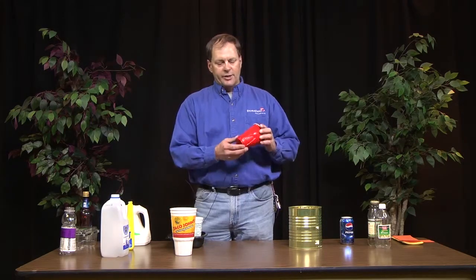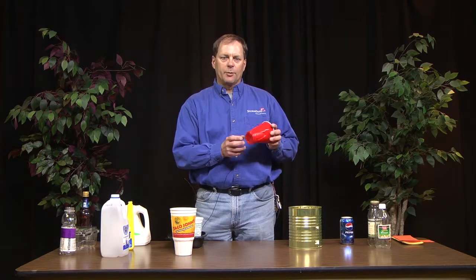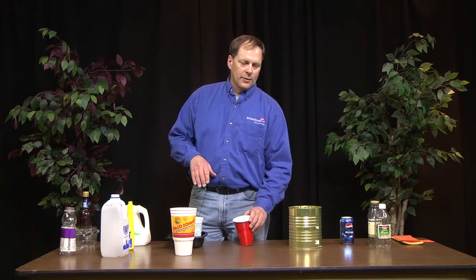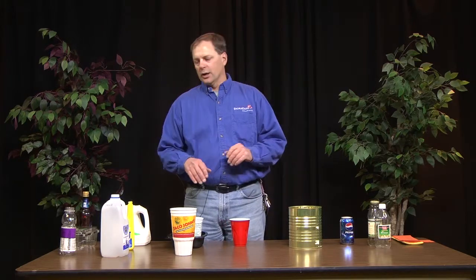This red cup is a 6. It has the recycling emblem on the bottom. It's recyclable. For years, these were just thrown in the garbage. That's what we wanted people to do with them. Nowadays, they're acceptable. Rinse them out, dry them out. That's all you have to do. All of these, same thing. Make sure they're clean. Food residue is the worst thing.